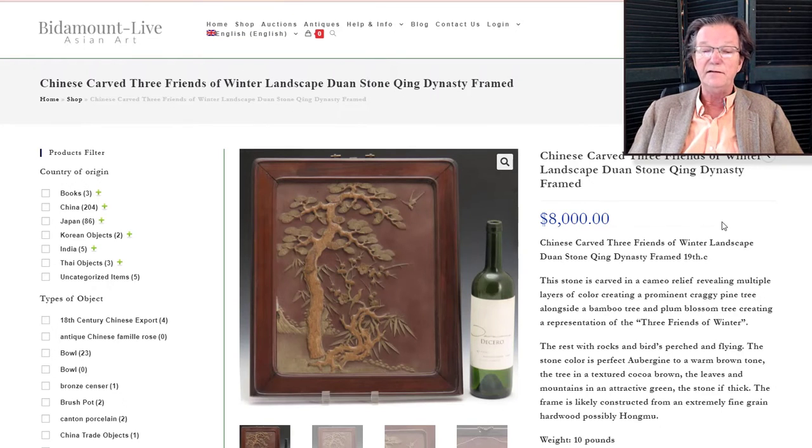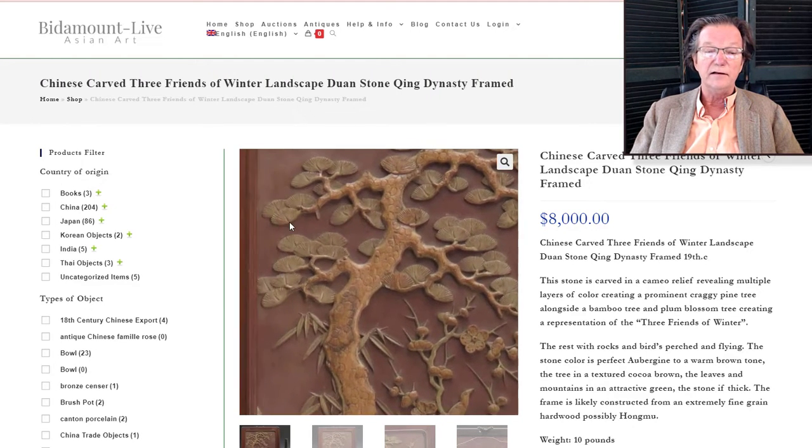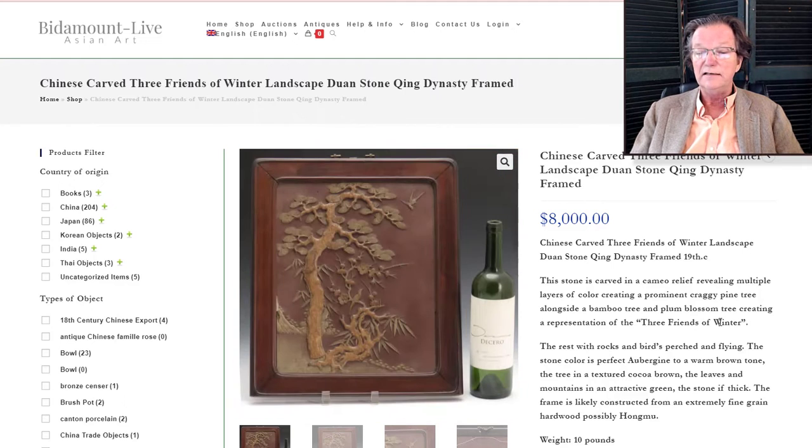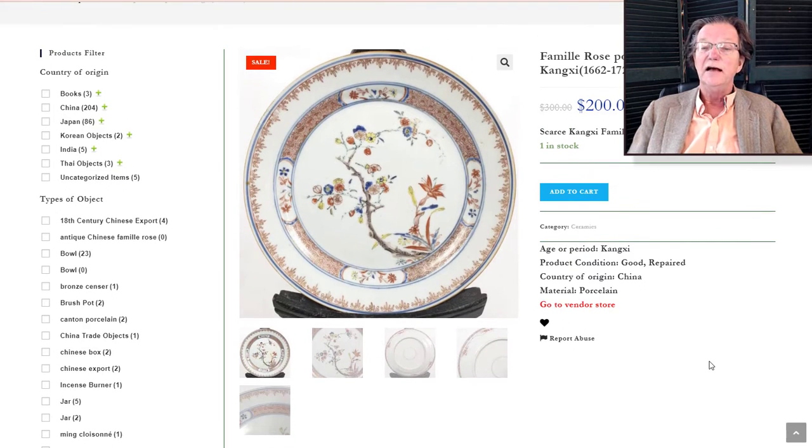This was a very fine 19th century Chinese Duan stone that we bought that has a very nice frame. The frame appears to be Hongmu, and the workmanship on it is just excellent. It's a very, very lovely example. It's $8,000, which seems expensive, but that's what they sell for, and they sell for even more, I guess, with auction. But we wanted to put that on the site because I think it's very attractive. It's a beautiful thing.